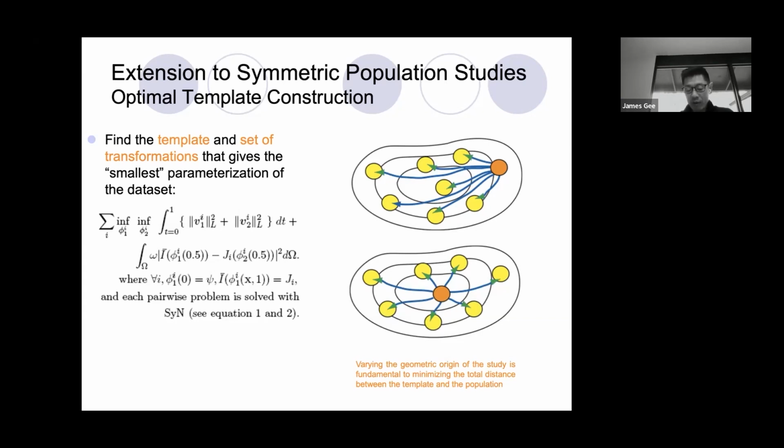It finds an optimal reference coordinate system or template I bar, or atlas, if you will, given directly by the n-mean configuration, which by definition minimizes the total length of the set of diffeomorphisms VI operating on our subject images JI. And these diffeomorphisms are exactly the population normalizing transformations of interest to us in a population study.